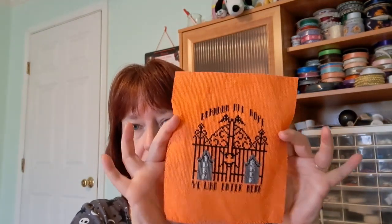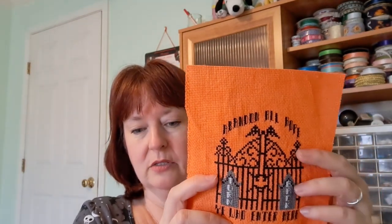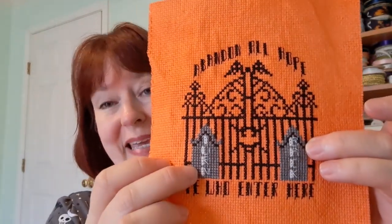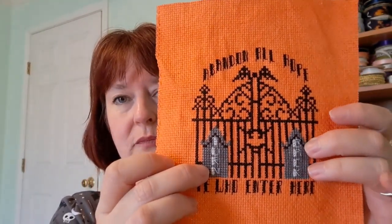So I stitched this one on 14 count Aida. It is in tangerine. I dyed it myself. I have some tropical orange, but it wasn't bright enough for my taste. I wanted something bright orange, so I dyed this one myself. I used DMC floss, and of course it's 310 for the black, it's 317 for the gray, and then the white is actually the E940, the glow in the dark one. So I thought that would be cute for Halloween.